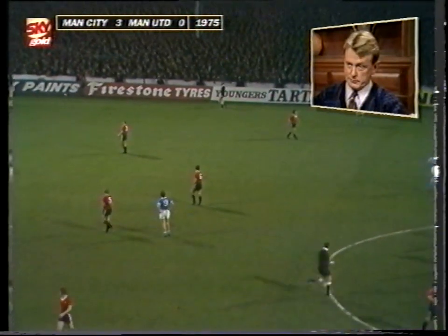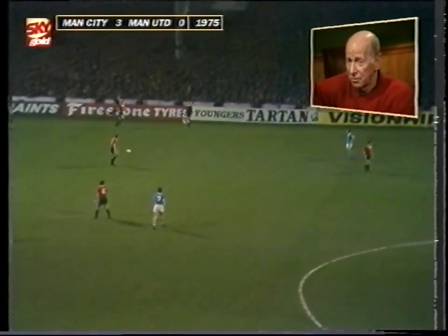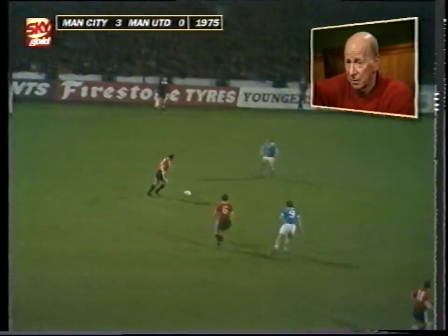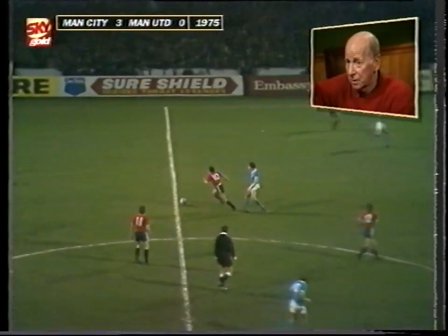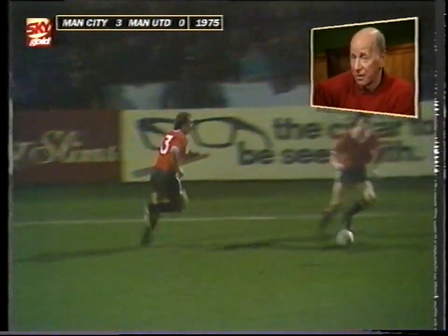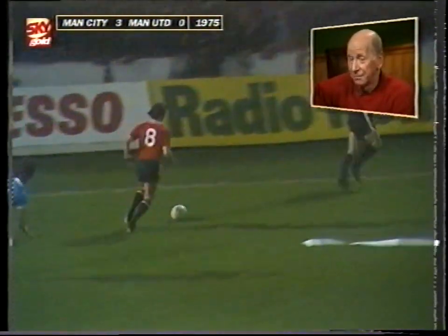Causing havoc, though, wasn't he, Bobby? Yes, yes. Well, he had speed, you see, and he had really good close control, did Peter. And of course, once he got near the edge of the box, he also had the quality of actually scoring goals. So he was a danger, and a big worry to United. And in the situation 3-0 down, or worse, we couldn't have thought of a worse scenario, really. McElroy.